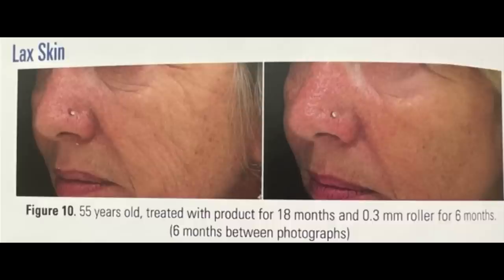And let me show you the before and after picture of one of Dr. Setterfield's patients who used the cosmetic depth derma rolling. And as you can see there on the left side, there is a 55-year-old woman. And basically there she is in the before picture. She has lots of fine lines and wrinkles and lots of discoloration from sun damage on her skin. And there she is 18 months later.